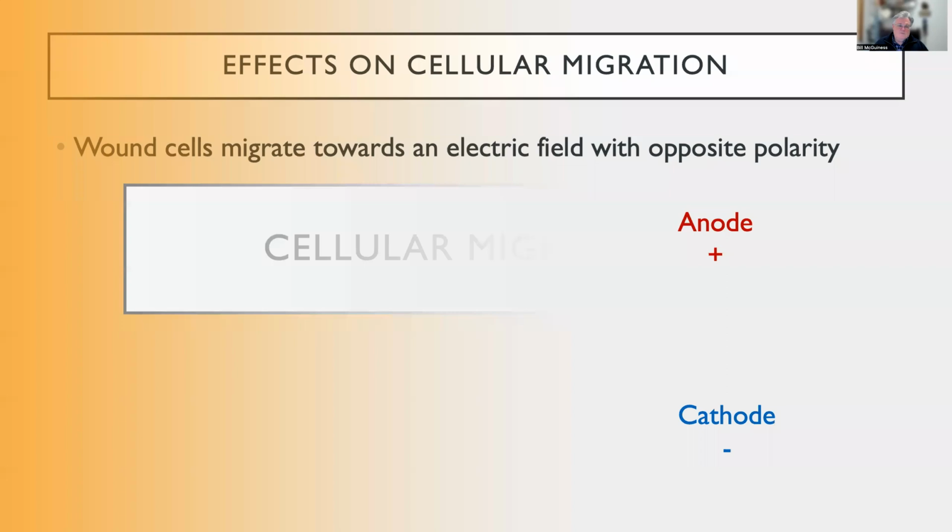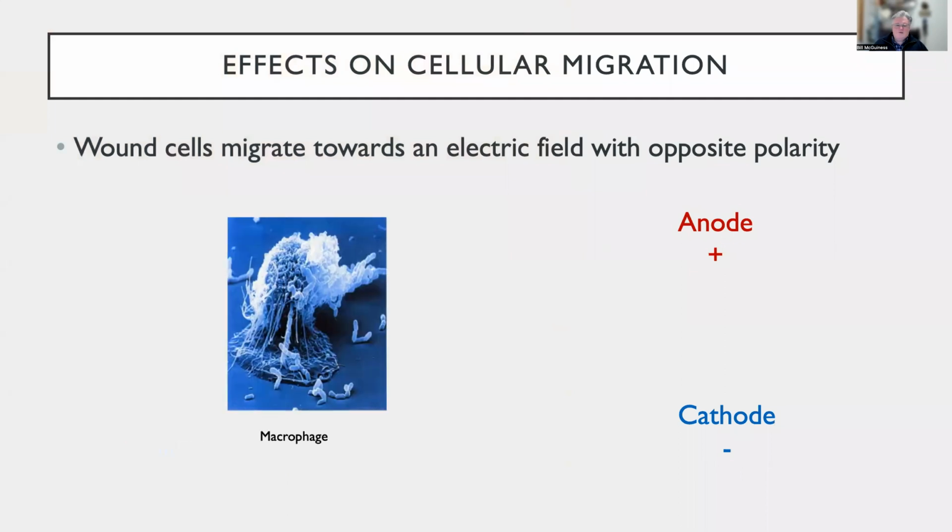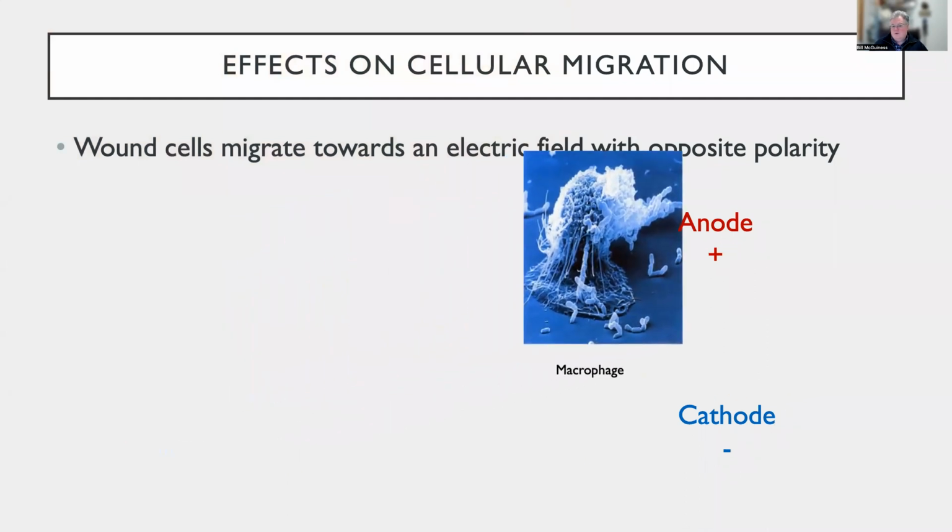The first is this notion of cellular migration. We know that the ability to migrate things such as the professional phagocytes to the damaged area, or the ability for fibroblasts to migrate through the collagen, or the ability for epithelial cells to migrate over the collagen matrix, is essential. So does electrical stimulation help? Well, there is evidence that says that cells migrate towards an electrical field with an opposite polarity. So things like macrophages, for example, tend to be attracted to a positive or an anode end of the pole.